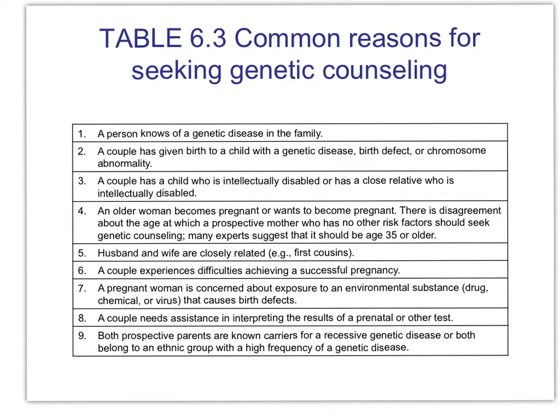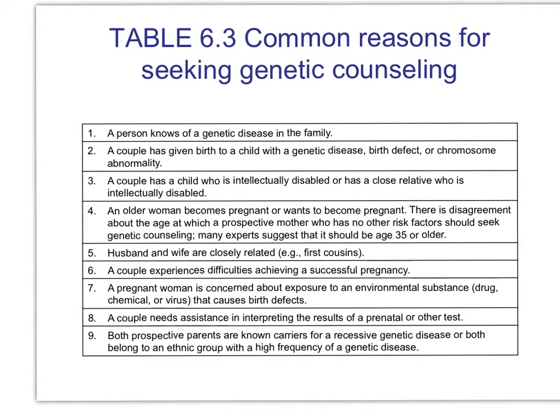Yes, if a person knows there's some sort of genetic disease in their family, family members are afflicted by epilepsy or hemophilia or some genetic disorder that is pretty well known. If a couple has already had a child with a problem, to see if it's genetic and see what the probability of their next child or any other subsequent children would have this abnormality, right? Pedigree analysis.